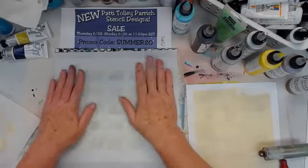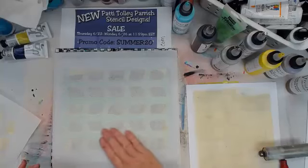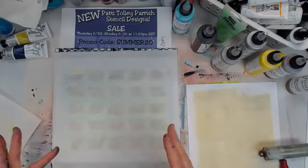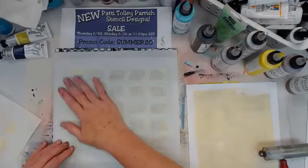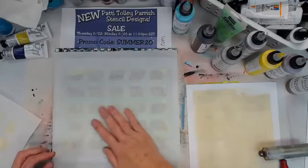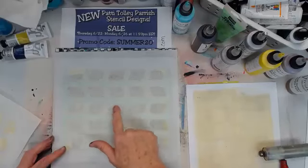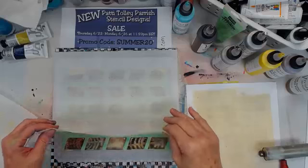So the cleanup prints through the stencils, they're kind of cool because the whole plate is yucky, right? The whole plate's going to be cleaned up. But you're only going to see these bits here on this pull.